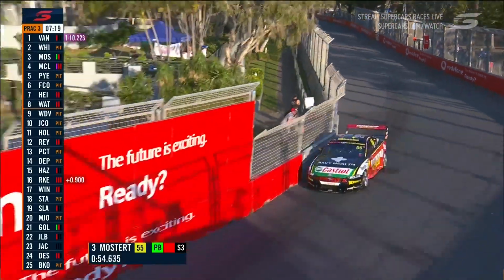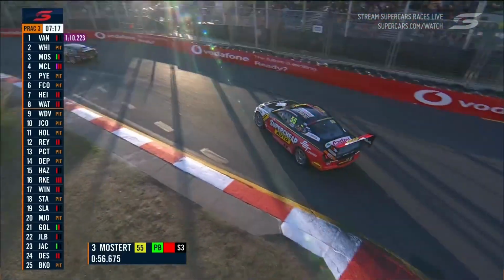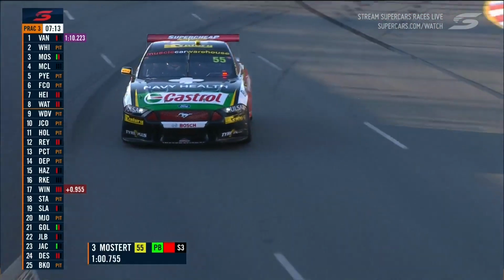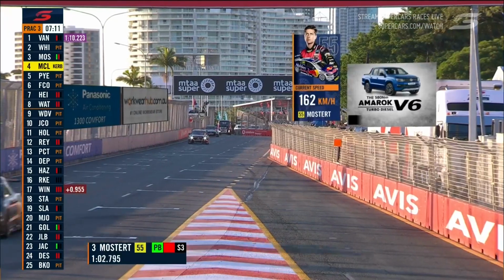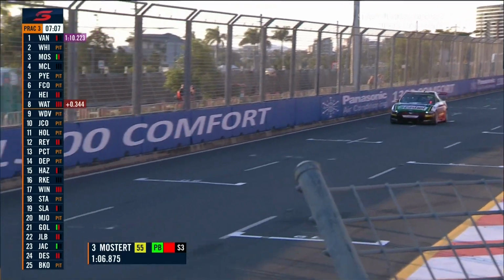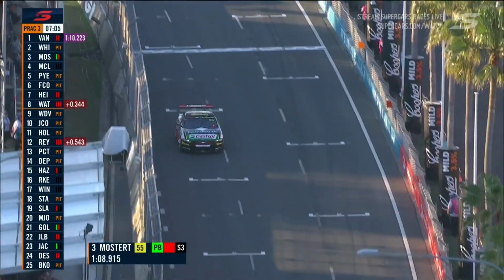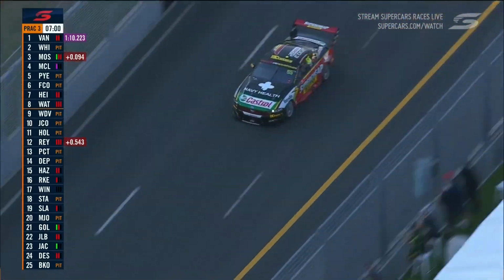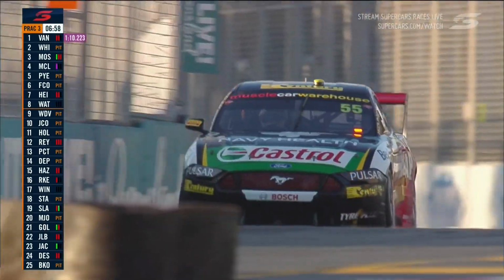Depends on where he's at with the tyres. So there'll be a big happy hour phase here as everybody gets into their full rehearsal mode. So Mostert is third on a 10-3, but Chaz has got a lot of hops. He's got 5 to his name. That'll be a problem.